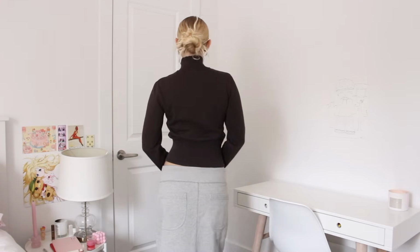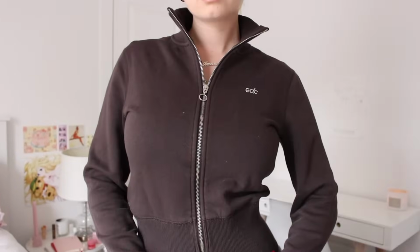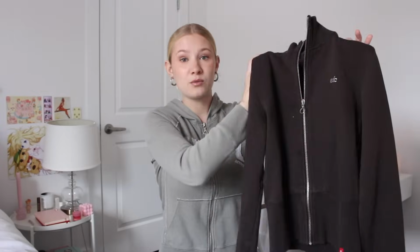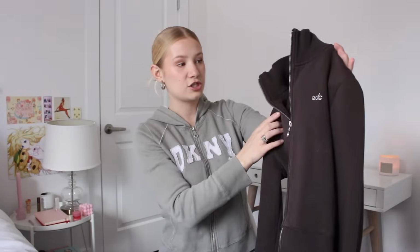This is like the one piece in my wardrobe right now that I'm constantly contemplating putting on my Depop, because I just feel like somebody would totally wear this and I'm not wearing it enough. I've worn it one time. All the rhinestones are intact. It's super cute. I just think it's not for me.